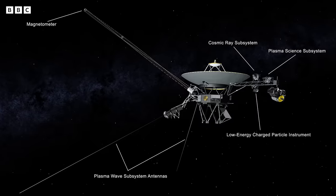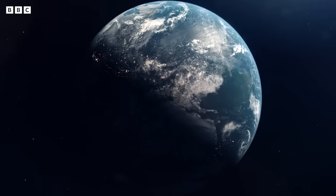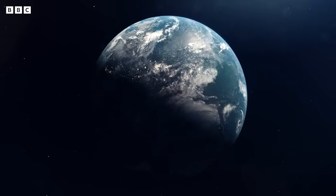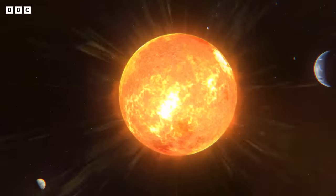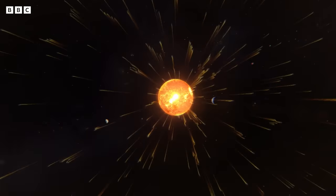Just 5 instruments were still operating on the spacecraft. And in 2012, more than 35 years since Voyager 1 left Earth, scientists started to see the first signs that they were crossing into interstellar space through the boundary known as the heliopause.